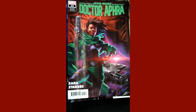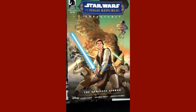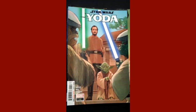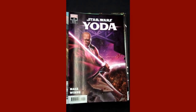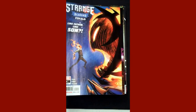Dark Horse brings us Star Wars The High Republic Adventures issue 1. Marvel brings us Star Wars Yoda issue 4, and there's your Star Wars Yoda variant. Marvel also brings us issue 4 of Strange Academy Finals.